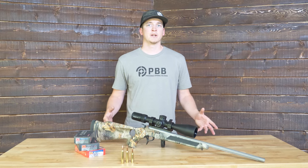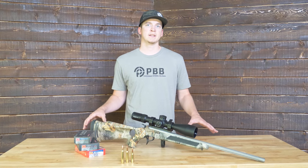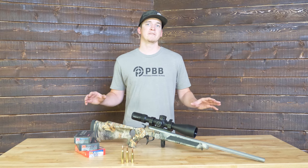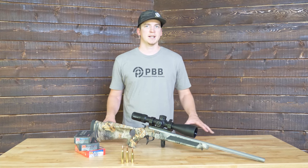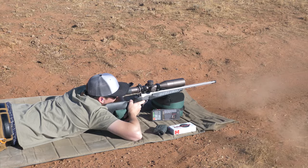Now, for the sake of our argument, we used the Hornady 180 grain Hornady Whitetail ammunition just to run some calculations on it, and the muzzle energy out of this is going to be 3,500 foot-pounds at the crown, and it will send tons of energy downrange to drop big game right in its tracks yet again. The 300 Win Mag has been around for a while.